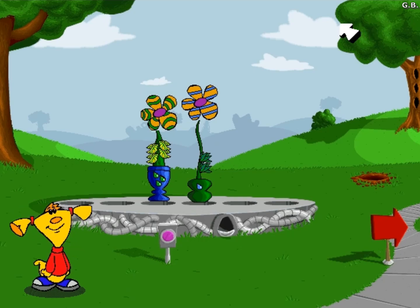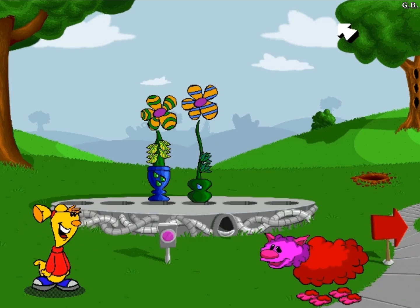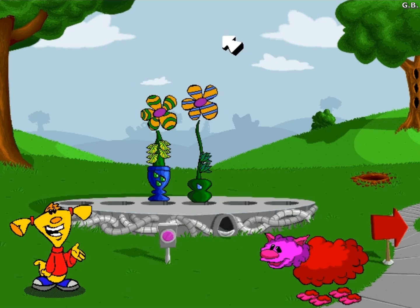For the pet seat. I think your new pet is hungry. These flowers have tasty treats that pets love to eat. Now, click on the flower that sounds like your pet. To hear your pet again, just click on it. Click on the button to hear the flower sounds again.